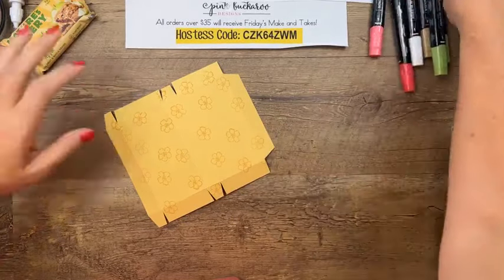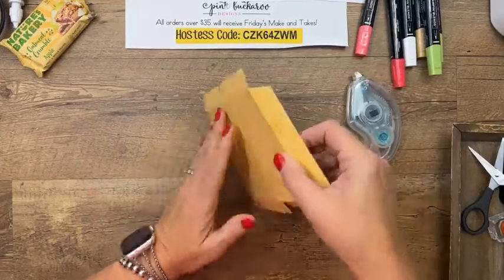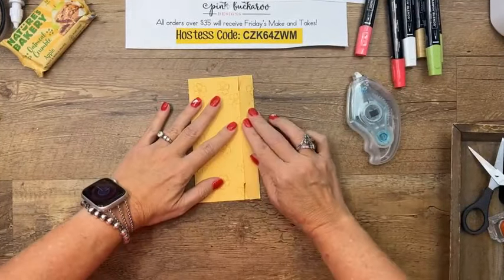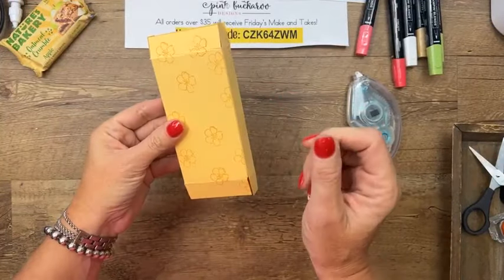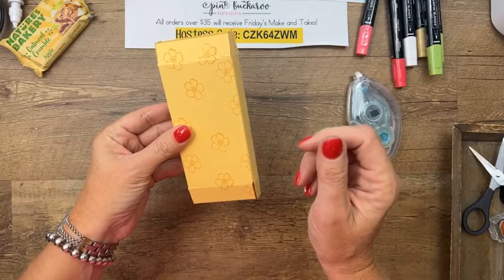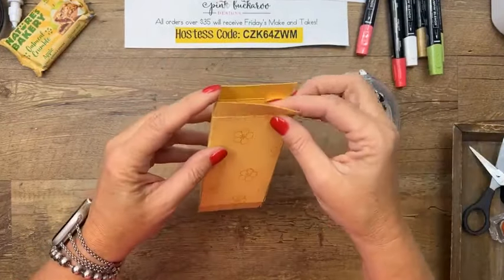Okay, what adhesive do I want to use? We're just going to use this. You would probably want to use Tear and Tape or Stamp and Seal Plus or Tombow, but I'm just going to go for Quick.